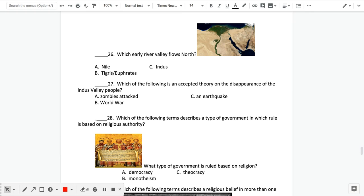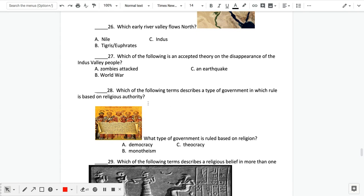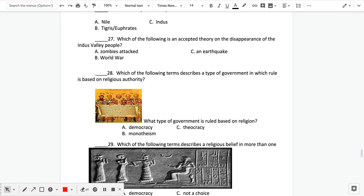26. Which early river valley flows north? So here's a satellite image, and it opens up right into here. Which one of our river valleys flows north? We did a really big map on this one. A, Nile, B, Tigris and Euphrates, C, Indus? 27. Which of the following is an accepted theory on the disappearance of the Indus Valley people? A, zombies attacked, B, world war, C, an earthquake?